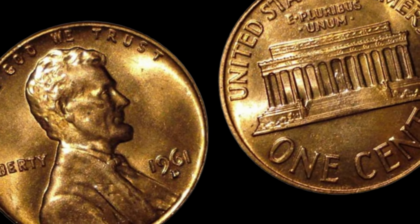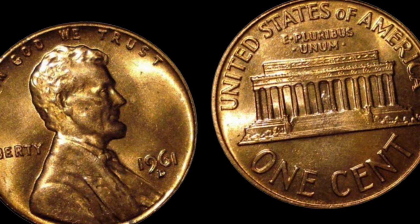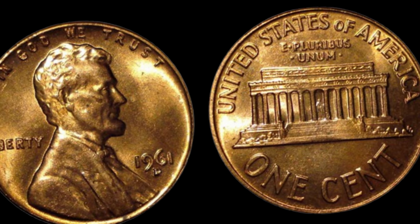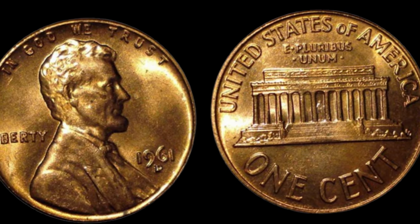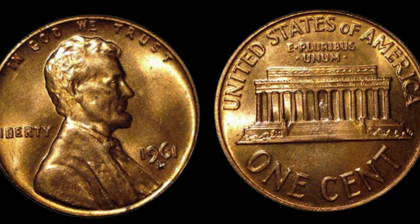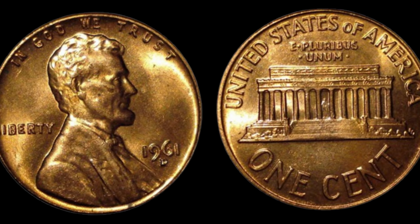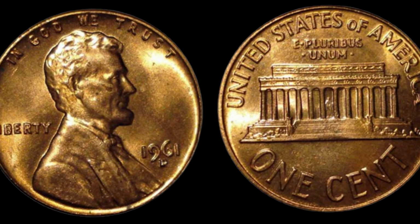Look closely at the date or the word Liberty on the obverse side. If you notice any doubling, essentially, it looks like the design was printed twice but slightly off, then you could have what's called a double die obverse. This type of error occurred when the coin die wasn't aligned correctly during the striking process, leading to a slightly doubled image. DDO coins can fetch thousands, depending on their condition.